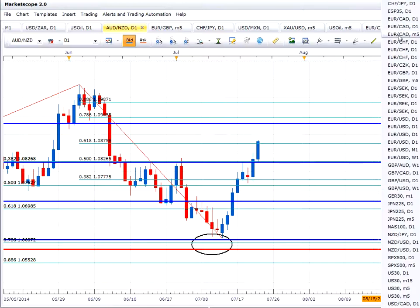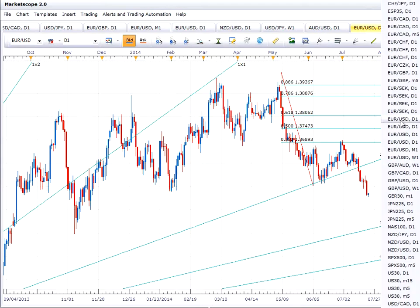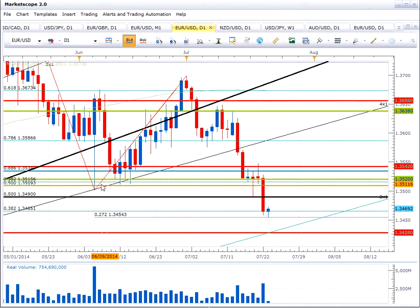In the euro, we touched a new year-to-date low this morning before bouncing off this 127% extension of the June-July move. If you take this June-July move here, the 127% was pretty much the low of the day. So that's the bottom end of that long-term zone I've been eyeing, right around 34.60. So let's call it 34.60, 34.55. That's kind of my big zone.